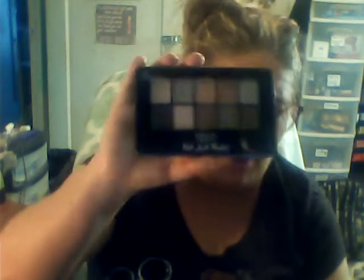But anyway, Not Just Nudes by Revlon palette. I got this marked down for like $2 or something at Walgreens. Another very good palette. I don't reach for this palette. I'm really, really skeptical.